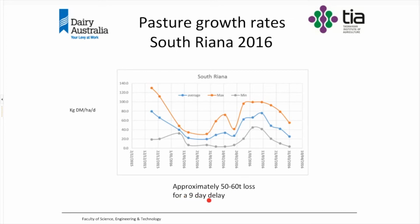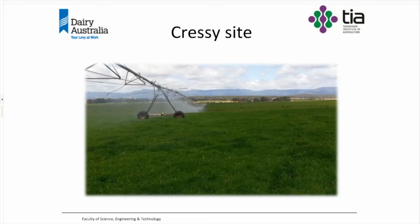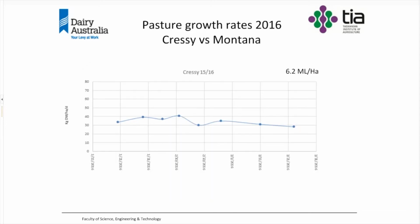So just going to the Cressy side and thinking a little bit about what has happened down there. On this particular farm, in the first year that we were monitoring, they only grew between 30 and 40 kilos of dry matter per hectare per day, even though under that pivot they applied 6.2 megalitres per hectare of irrigation through that season. So they were putting a lot of irrigation water in, but they were only getting very poor growth. So we monitored that in the first year and said, well, what's going on here? Why are they using so much water but they're not actually getting good growth?